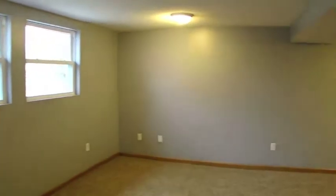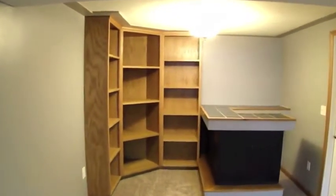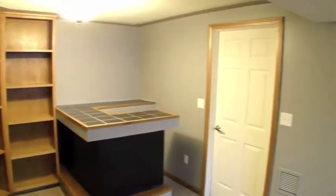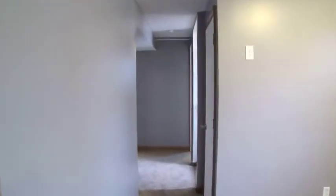The lower level has an additional family room with built-in bookshelves and bar. Two additional bedrooms and a bathroom complete this level.